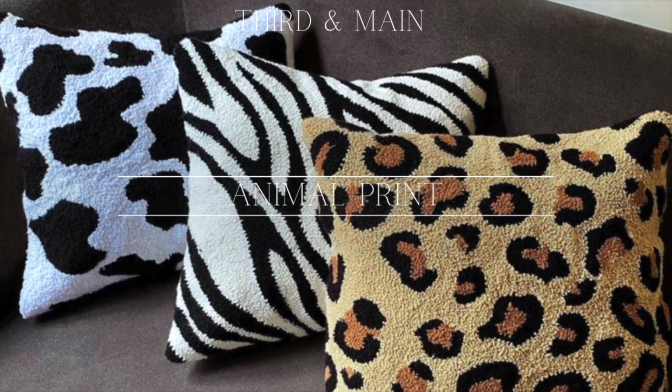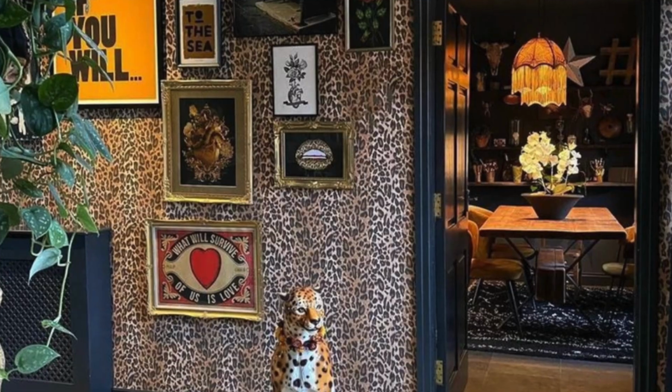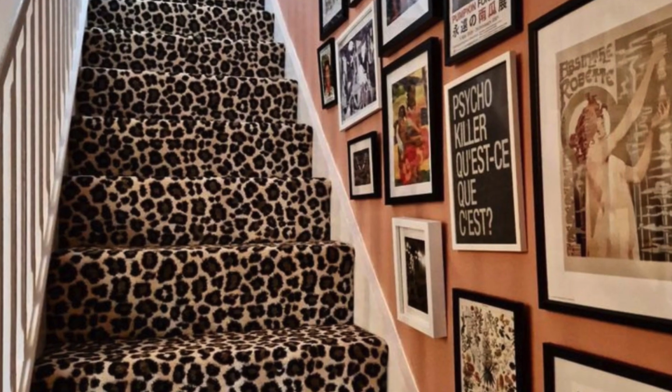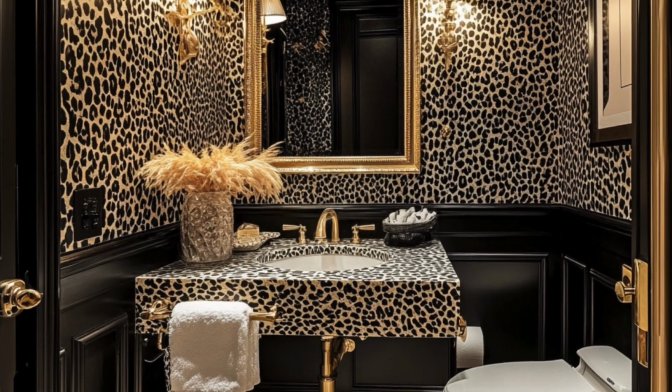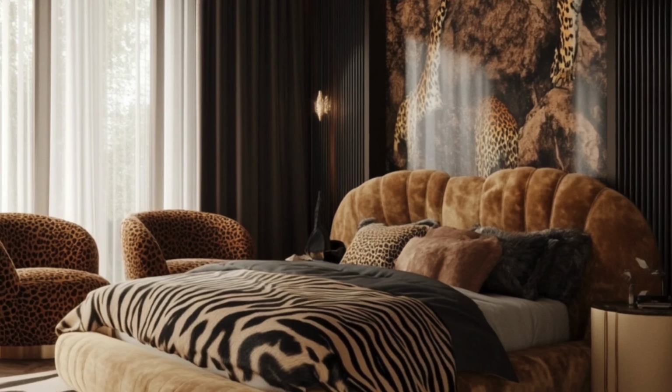Oh. One more to go. Animal prints. Now, there's a difference between a sprinkling of animal print here and there and the whole, I love animal prints and I have it in my bedding and my towels and I have the pillows and I have the rugs. Rein in the animal print just a little bit.